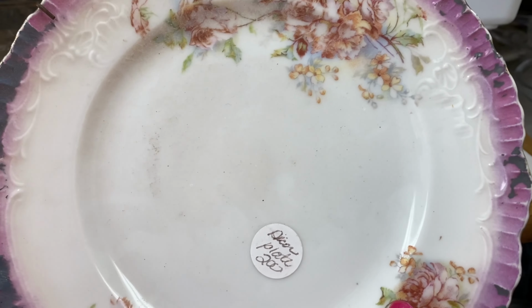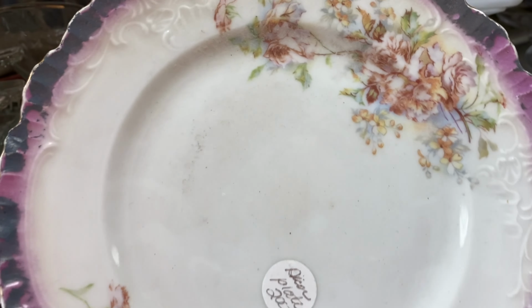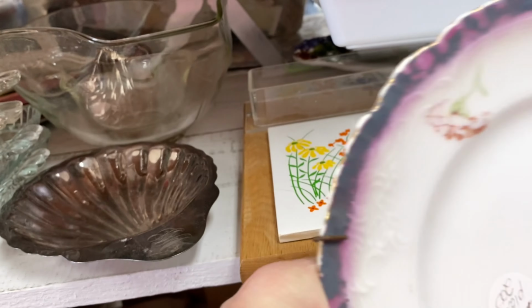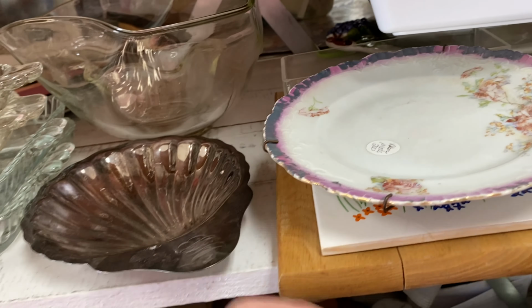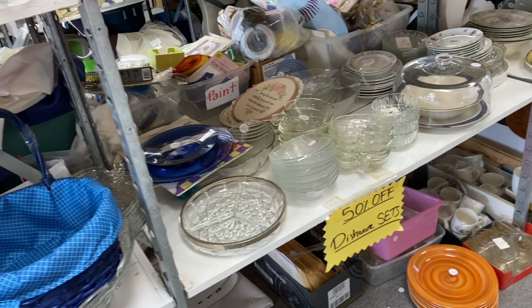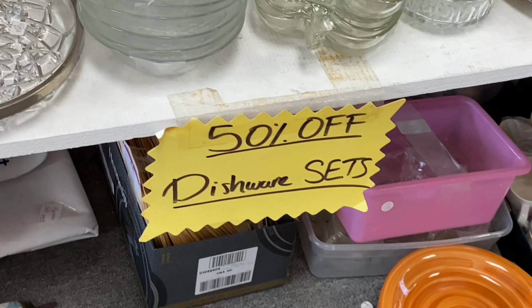I really liked this plate and I was strongly considering getting it for my plate wall, but it looked like a lot of the paint around the edges was missing, and I just thought that I'd like some that are in a little bit better shape.